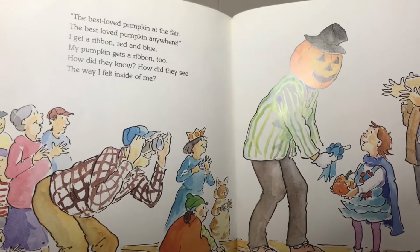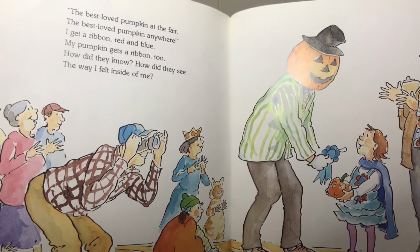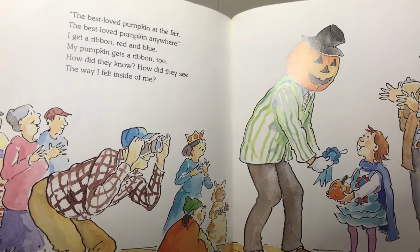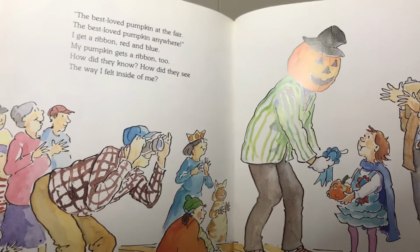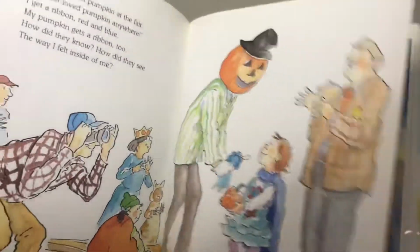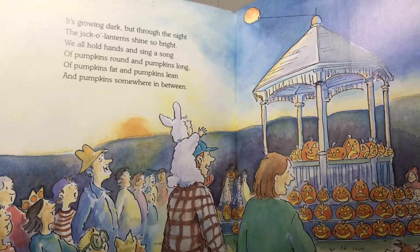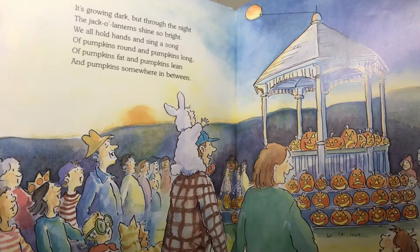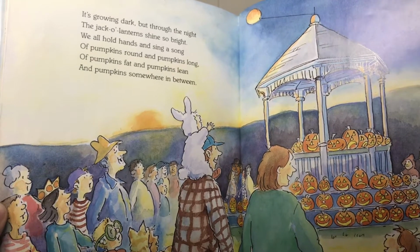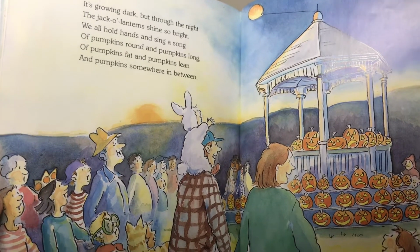The best loved pumpkin at the fair. The best loved pumpkin anywhere. I get a ribbon, red and blue. My pumpkin gets a ribbon too. How did they know? How did they see the way I felt inside of me? It's growing dark, but through the night, the jack-o'-lanterns shine so bright. We all hold hands and sing a song of pumpkins round and pumpkins long, of pumpkins fat and pumpkins lean, and pumpkins somewhere in between.